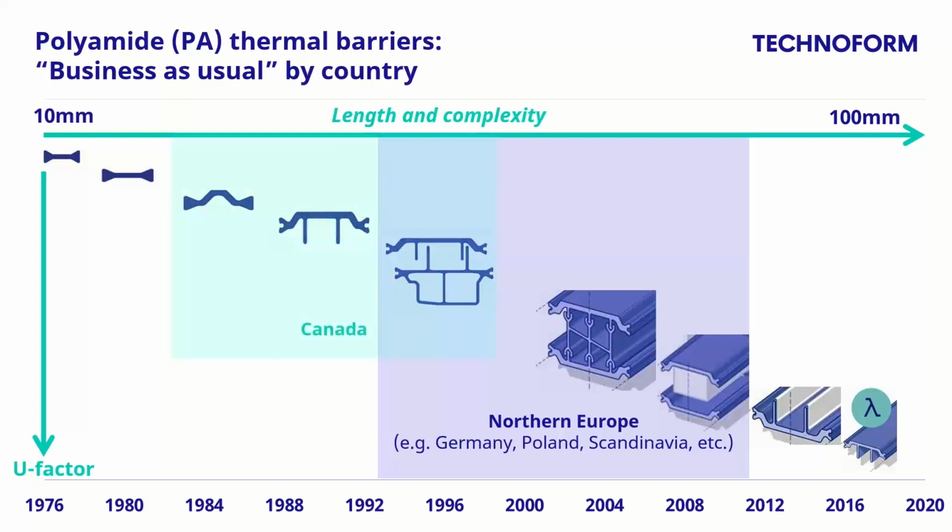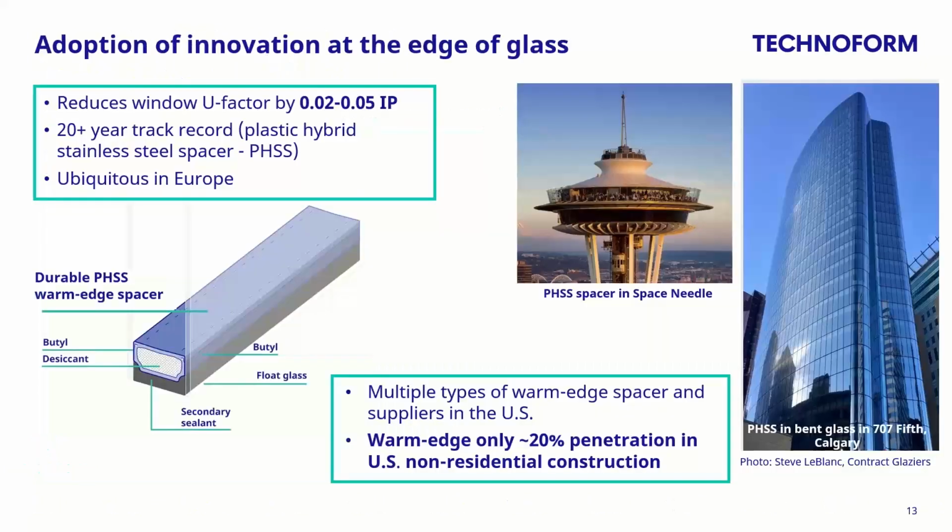Now Canada has adopted some more complex shapes, but it's still somewhat behind Northern Europe. However, the US is currently typically using technology dating back to the 1970s and 80s, relatively small thermal barrier widths and really pretty low complexity. Again, this is business as usual, what's installed in buildings today. That's not to say, as I mentioned before, that more complex, wider thermal barriers aren't available and designed into windows. They're just not typically used in our buildings as business as usual.